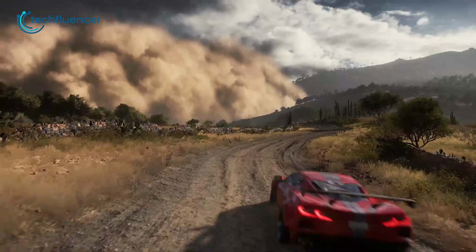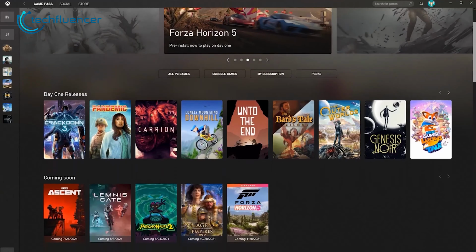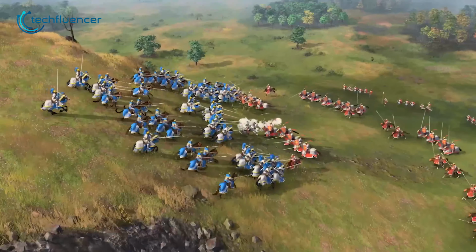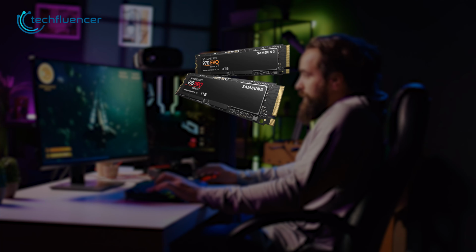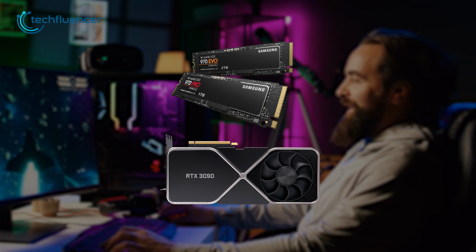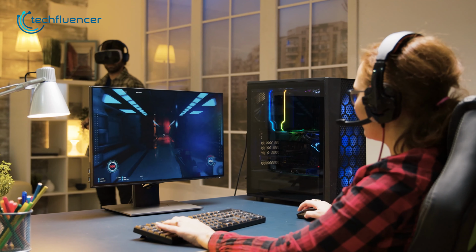In tests, load times have improved by over 40% in some games. Just imagine booting up your favorite AAA title in mere seconds rather than being stuck with a loading screen. It takes fast travel to another level. Now, yes, you will require an NVMe SSD and a compatible GPU that supports the latest DirectStorage and DirectX 12 Ultimate specifications. But if your rig is up to date, you'll notice the difference.